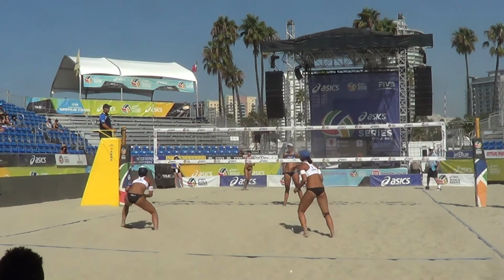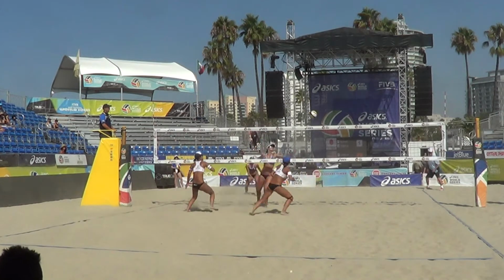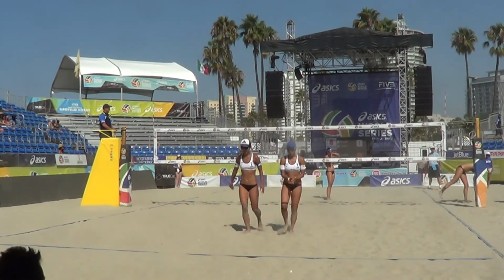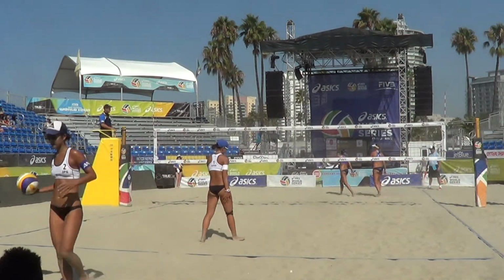Betsy looks for the blocking sign. Left shoulder serve, but handled nicely by the Japanese. Good discipline. There's a nice block. Good timing on the block, but just getting it by. 6-6. It's Tanaka.